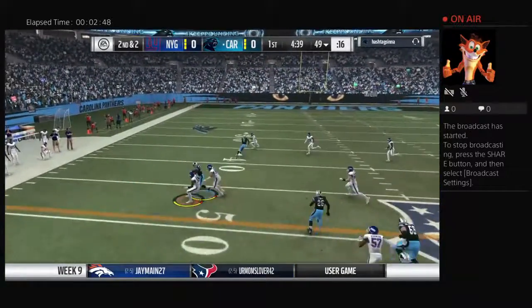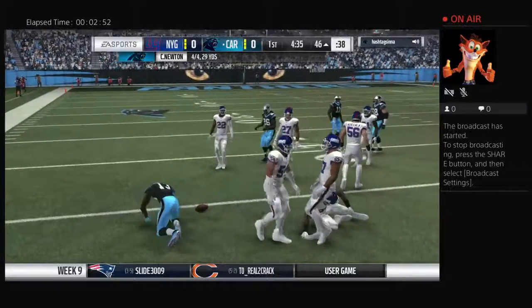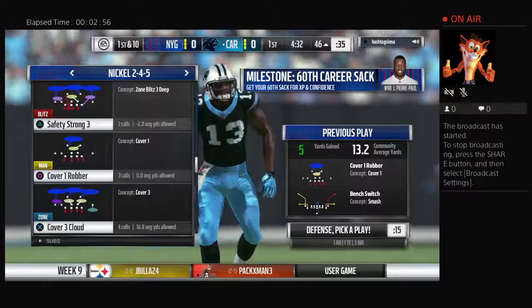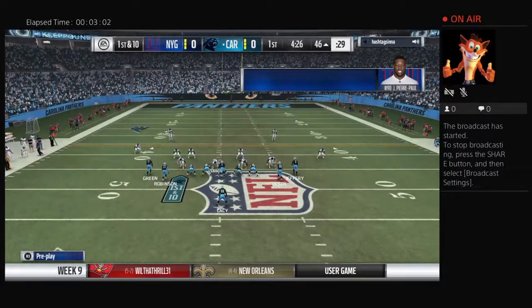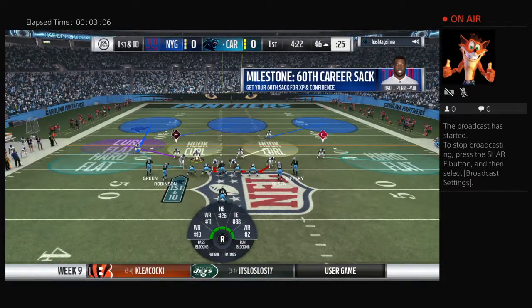Throwing again is Newton. This is caught by Robinson. And he'll take it down shy of the 45 at the 46. And the pocket's been protected pretty good here so far on the opening drive. We always talk about confidence in runners and catchers and quarterbacks. How about the protection detail? They're not allowing anyone near the guy throwing the football.